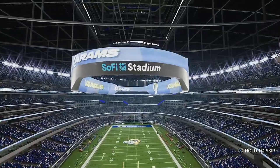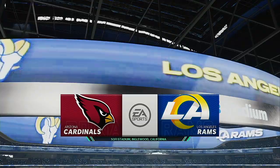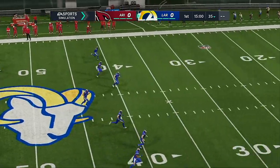EA Sports coverage of the National Football League is on the air. Tonight, we've got a great Sunday night matchup between the Arizona Cardinals and the Los Angeles Rams.